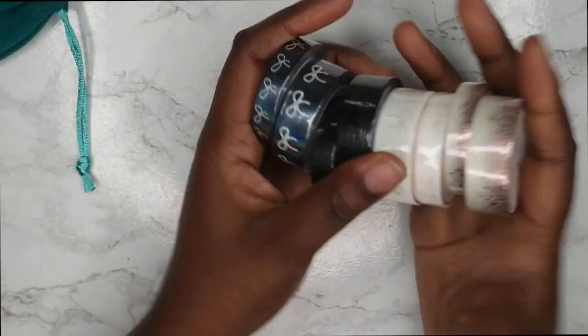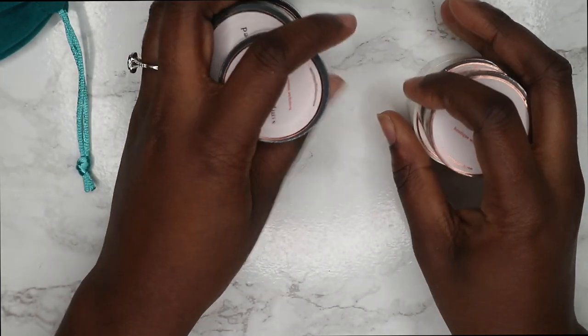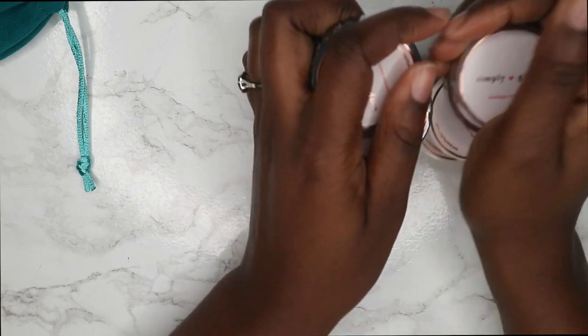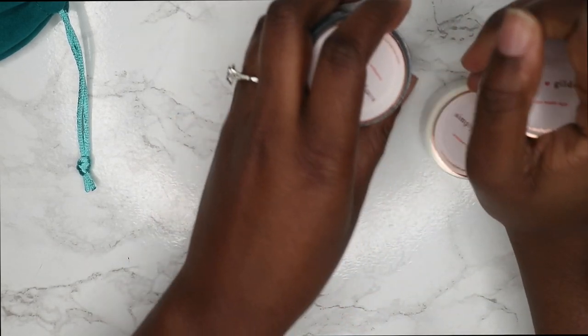I'm not sure if I have anything else for this haul. Do I want to end it here? Have I made any other orders that are going to come? I'm not sure if any other orders are going to arrive.